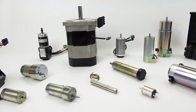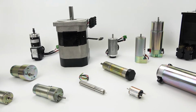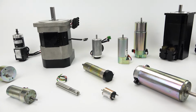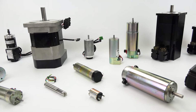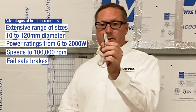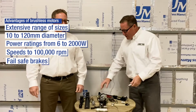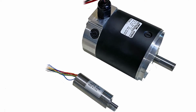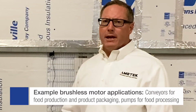Pittman manufactures brushed and brushless motors. But on new applications, we see most people using brushless motors. Brushless motors come in different sizes that are very small, less than an inch diameter, or something that is very large, over 3 inches diameter. These are used for applications within food equipment for continuous motion or variable speed applications.